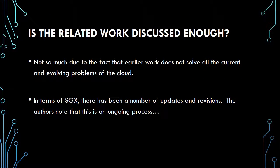Is the related work discussed enough? Not so much due to the fact that earlier work does not solve all the current and evolving problems of the cloud. In terms of SGX, there has been a number of updates and revisions. The authors do note that this is an ongoing process, and we could expect to see many of the issues addressed in their paper, such as asynchronous exits out of the enclave, to be resolved in the future.